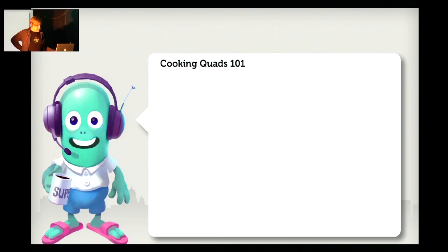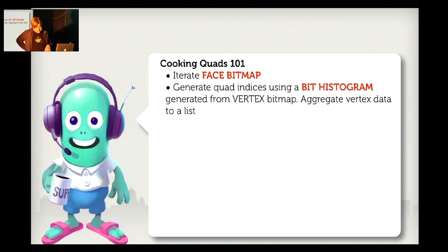But this is just an example of how we do this: we first iterate the face bitmaps. So we basically find all the ones in the face bitmaps, and when we find a face, we compute the positions for the vertices in that face, and from these positions we can look up from the vertex bitmap what the vertex index is going to be.